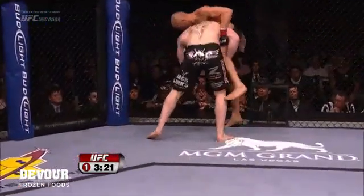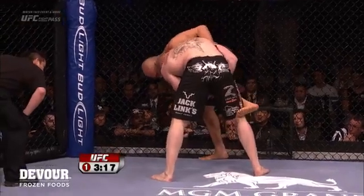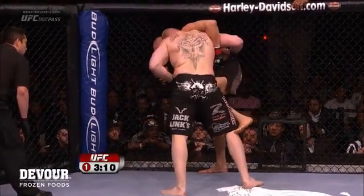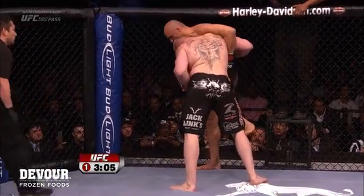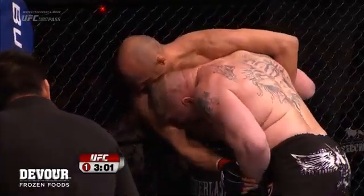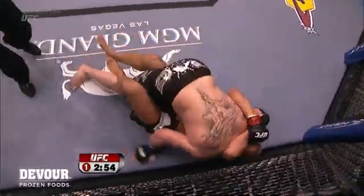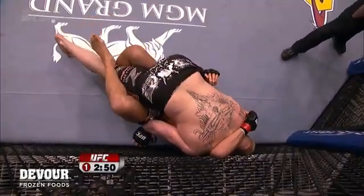Looking for the takedown. Can Brock get it? 7 of 8 in his mixed martial arts career on takedown attempts. The speed that that guy shoots in for a 285-pound man is incredible. But Randy defended it. Fight scheduled for 5 5-minute rounds. Couture certainly wants to bring Brock into what he calls the deep waters. Big takedown. And now the big man in the half guard of Couture. In half guard, Randy holding on to the neck, keeping Brock from posturing up.